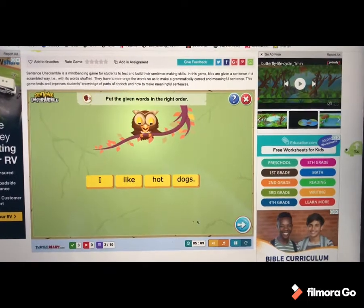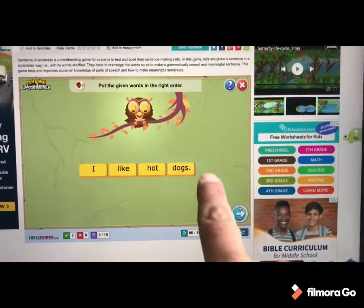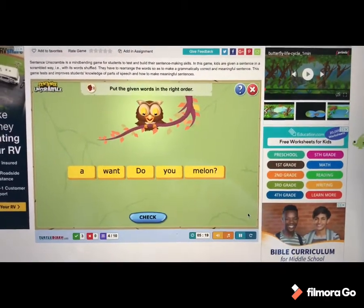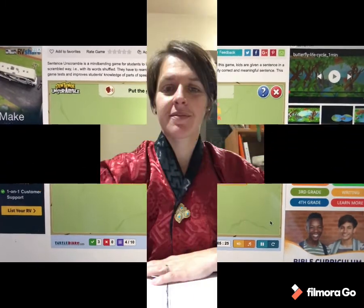So you can play this game with other sentences, and to do a next sentence, you can push this arrow right here, and you can do another one and keep practicing. Okay, so you can do this game just for fun at home. You can practice making sentences. Okay, so I hope you enjoy playing that game. And so do your 3 pages in your English worksheet book and play that game, and I will talk to you again later.